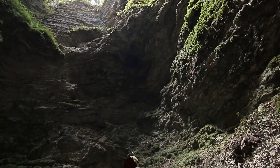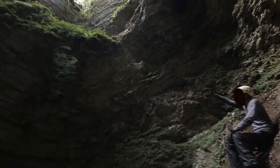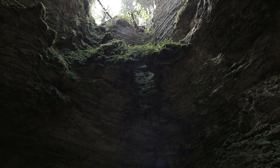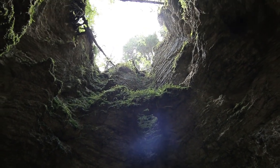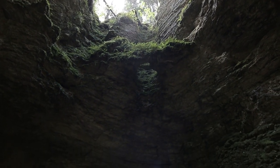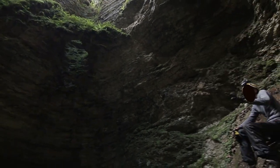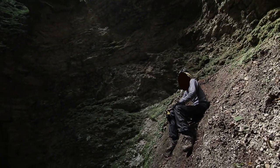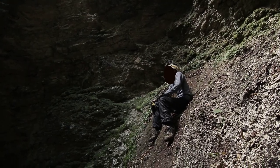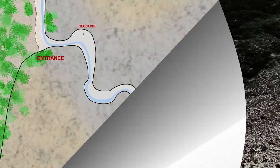This collapse has taken place in stages. As you can see, the vegetation across the rim here is obviously far below what would normally be the roof above. So at one point in time, this was one roof. And in fact, this was probably mostly infilled. Over the years, the erosion between these different pipes or tubes has collectively caused them all to collapse and create this enormous, beautiful sinkhole.